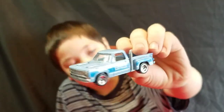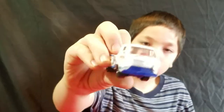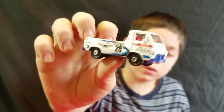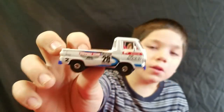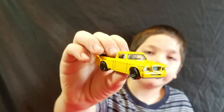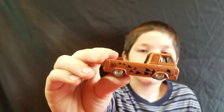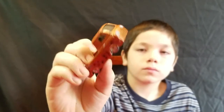Now we're going Hot Wheels. Hot Wheels, Dodge, Little Red Express truck. Is that the only one you got like that? I have a Matchbox version that's similar to it. We'll see them later. That's the Dodge A100 there. And the Studebaker pickup. And then the Ford Econoline. That's the Rail Rider truck.